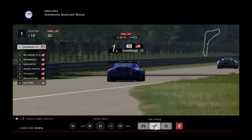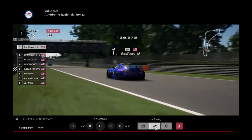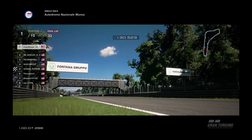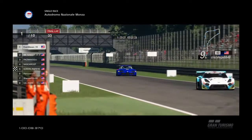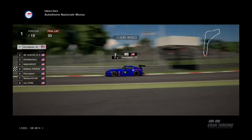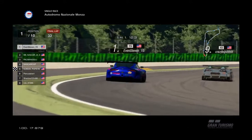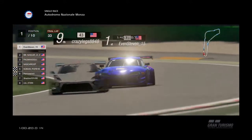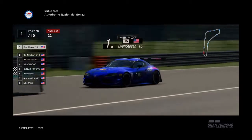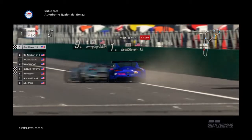Time has run out, and Trent Krentz has one more corner to go. The famous Parabolica corner here in Monza. Into the braking zone for the final time. Reigning champion Trent Krentz, who had a rocky start to the season, puts his head down, wins Suzuka, and is going to go back-to-back and now win at Monza and start his championship charge here in 2020.